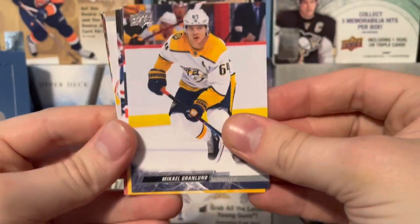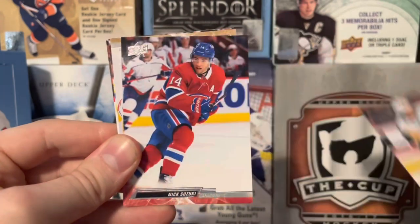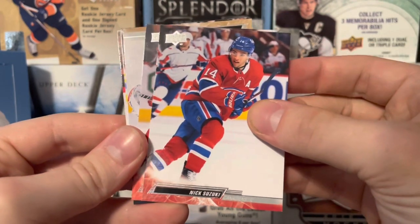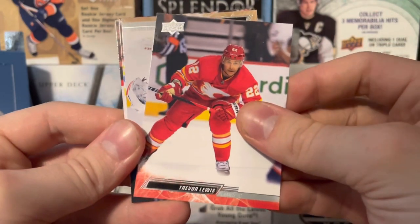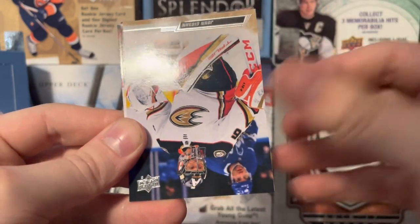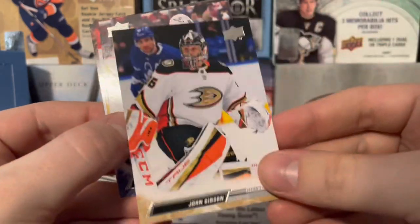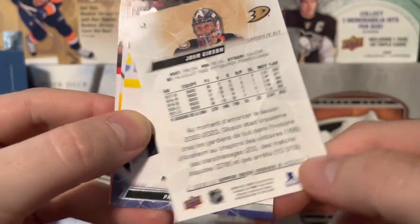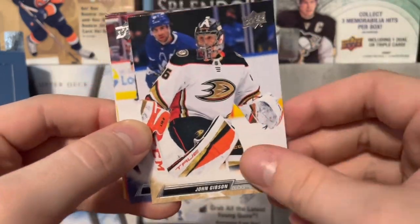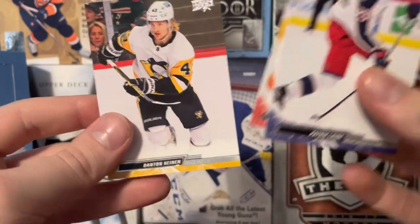Whatever. Let's see. Mikael Granlund. We got a Chris Letang. Nick Suzuki. This is a French variant. I can already tell you that. Because of that. Trevor Lewis. And it's upside down for whatever reason that may be. But it's a John Gibson French variant there. Just as I was talking about it. But yeah, there's a Gibson French variant base. And then we got a Line A, Coleman, and Heinen.